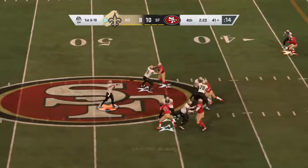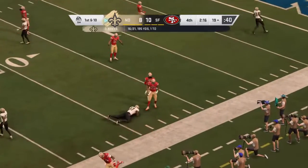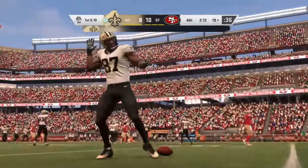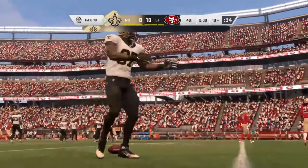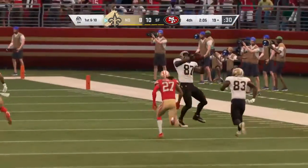Again, they'll throw with Breeze. And this is Cook with the grab. And they'll wind up getting this one all the way down inside the 20. 23 yards on the play. And the Saints first down.